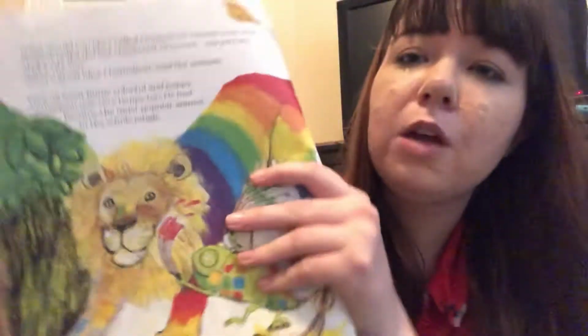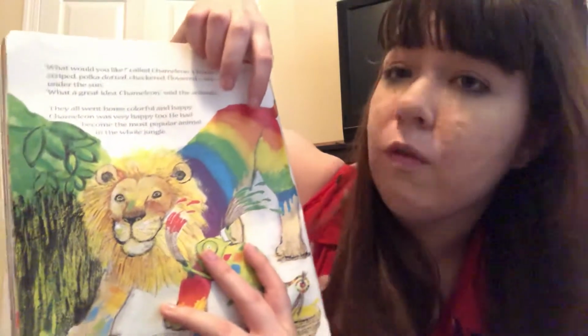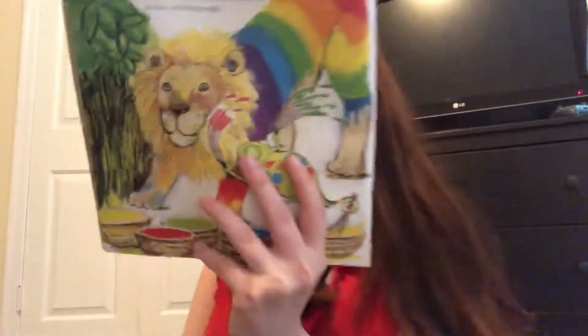Look, he's painting the lion different stripes. What pattern did the lion ask for? I think he asked for rainbow. Let's find all the rainbow colors. Red, then orange, then yellow, then green, then blue, then purple. He is a rainbow pattern. Ooh. What pattern would you be? I would probably be flower patterned or polka dot patterned.